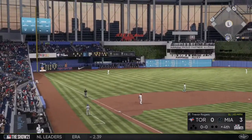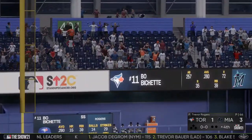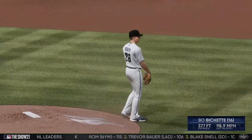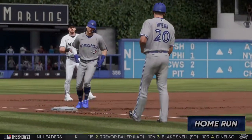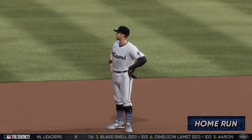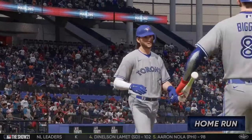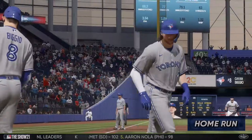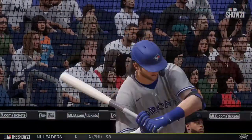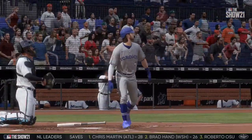Oh, and he hung the slider here, and it's a towering drive out to deep left field. This ball is gone. A home run. A solo shot here to left. Home run number 16 for him on the year. And the Blue Jays are on the board. It's now a 3-1 ball game. Only the first hit of the night, but it was a big one. He absolutely punished that mistake, and you have to wonder if that will open the floodgates a little.